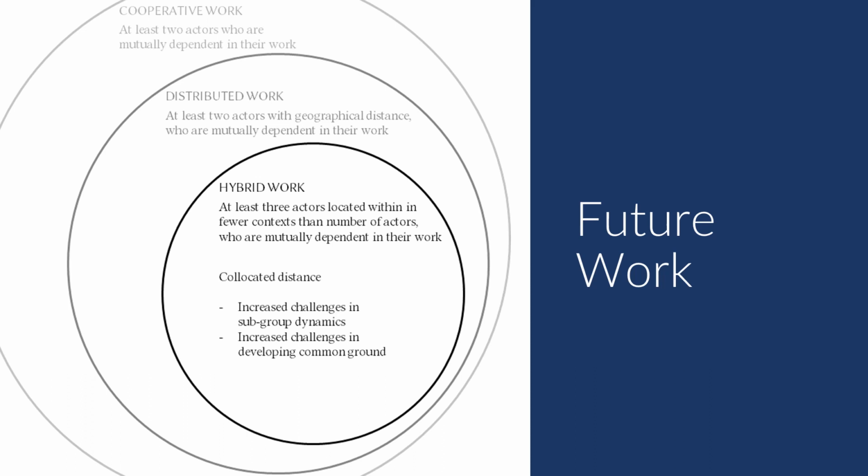In this paper, we sought to learn how we can characterize hybrid work. We studied how the nuances of hybrid work make it different from distributed work by extending the vocabulary of how the challenges in hybrid cooperative settings can be described.